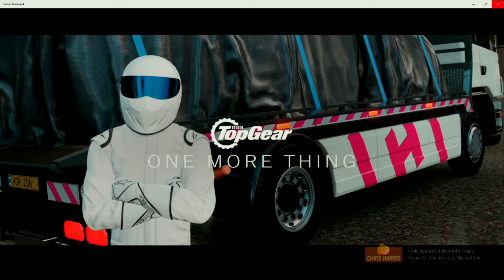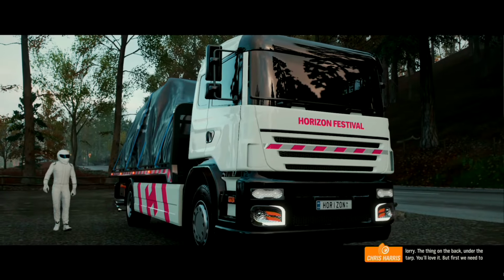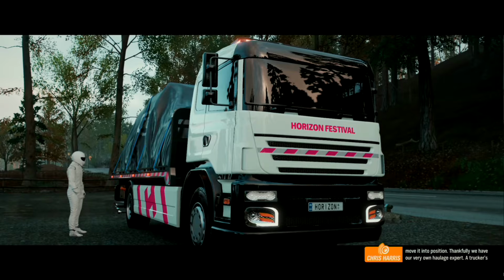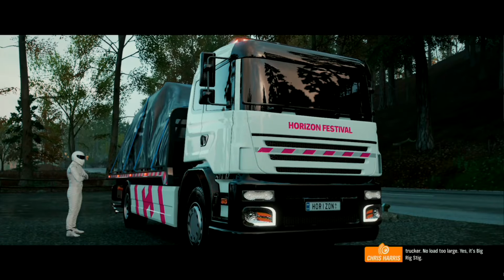Told you we'd finish with a fan's favourite, and here it is. No, not the lorry, the thing on the back, under the tarp. You'll love it. But first we need to move it into position. Thankfully, we have our very own haulage expert, a trucker's trucker. No load too large. Yes, it's Big Rig Stig.